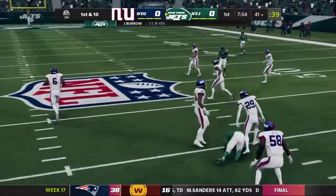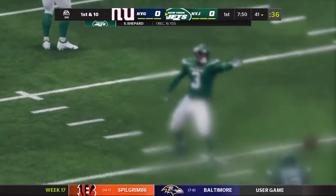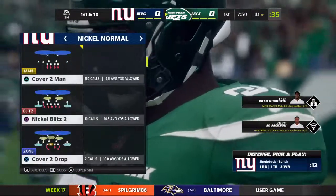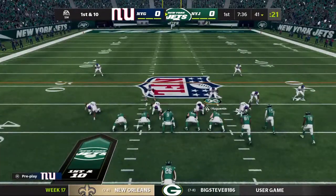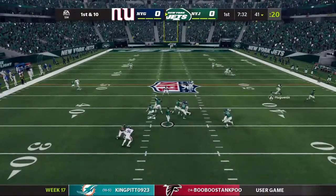Finding Sterling Shepard for his first catch. That was a fun one to watch right there. A nice in-breaking route and plenty of room in the middle of the field. And he was able to get behind the linebackers and grab the completion for a really good pickup. First down. Here's Burrow.